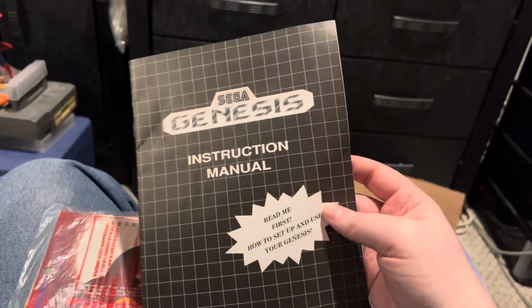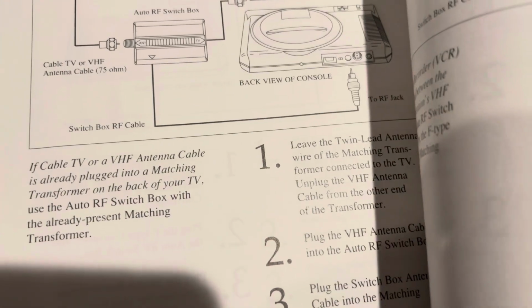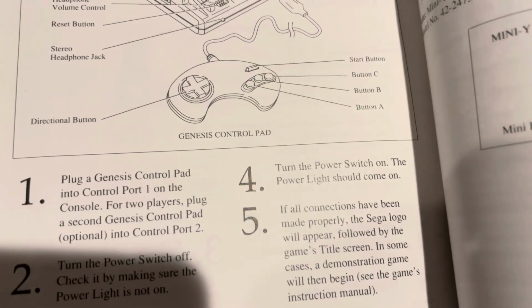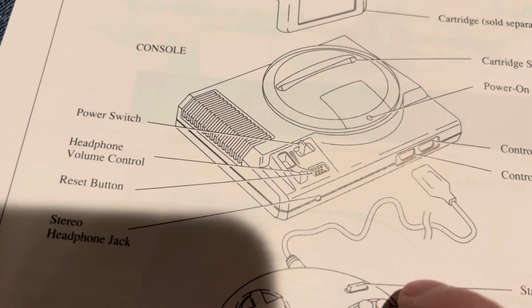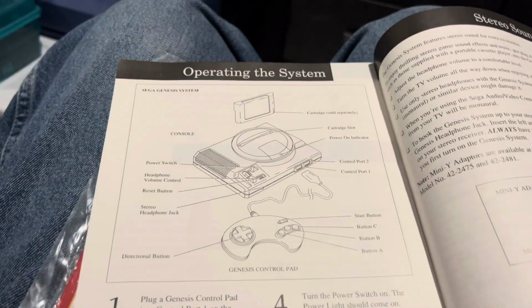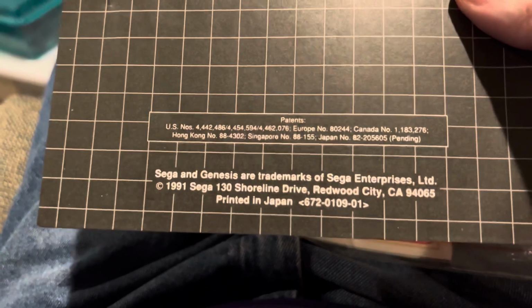A Sega Genesis instruction manual. Read me first, it says. And it appears to be for the Model 1. Operating the system. Yep, see, it has the volume and the on-off switch and the headphone jack. So this is a Model 1 manual, which is fantastic because I have a Model 1 Genesis, so this pairs with it nicely.